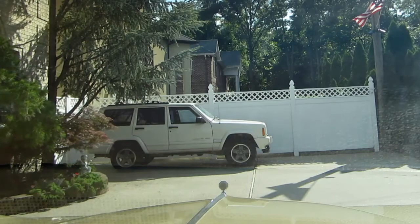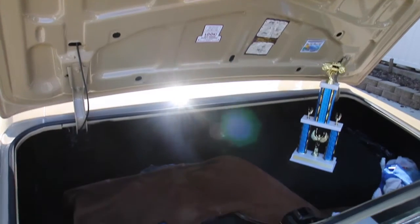Speaking of room, I mean, can your Jeep fit in the trunk of this car? I could put two Jeeps in the trunk of this car. All right, so what do you say we take a ride? Sure, let's go.